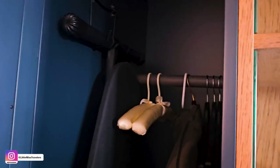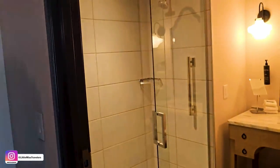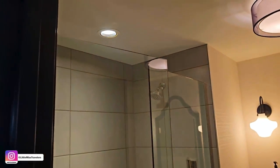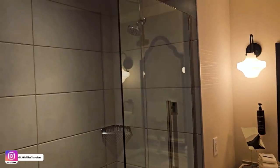This looks like a closet. So it's a closet with the ironing board, with the umbrella and everything there is. There are no robes here. You know, I usually enjoy my robes. There are no robes here, so I'm not sure why, but this is the bathroom. Let me show you the bathroom. The bathroom looks really clean.